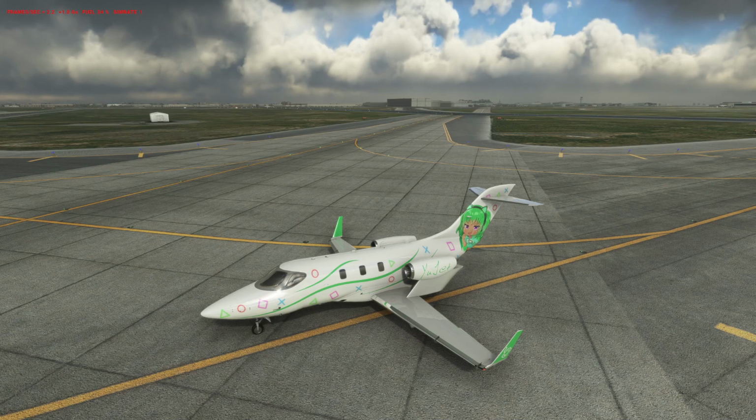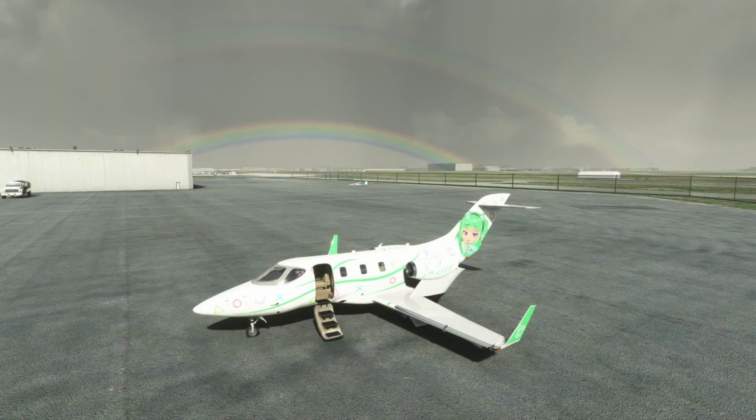So let me go ahead and get this airplane to its parking spot, and then we'll wrap everything up. Well, we are finally here at our parking spot, and at the very least we have a double rainbow in the sky generated by Flight Simulator.